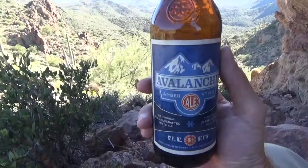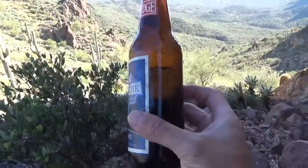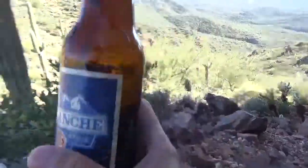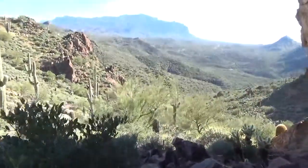I like it. Let me sip on it a little more because these are just my first impressions. I'm drinking it pretty cold. It was in this ice cold cooler. A lot of ice in it.